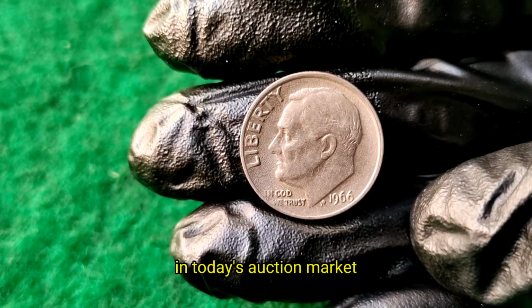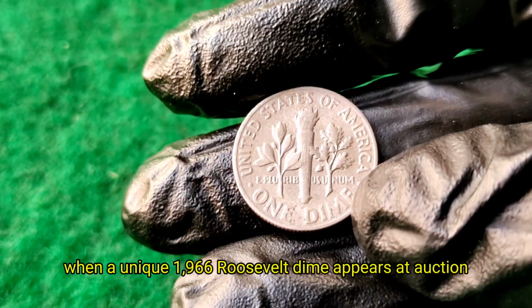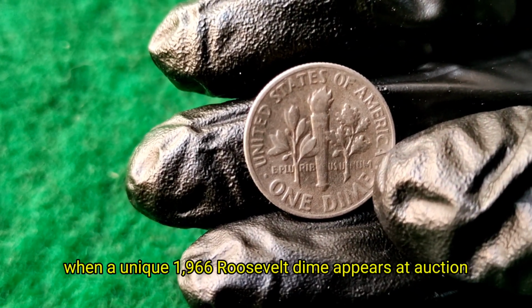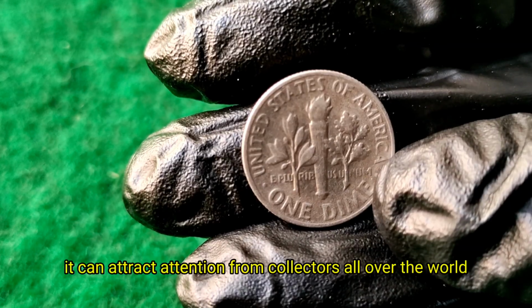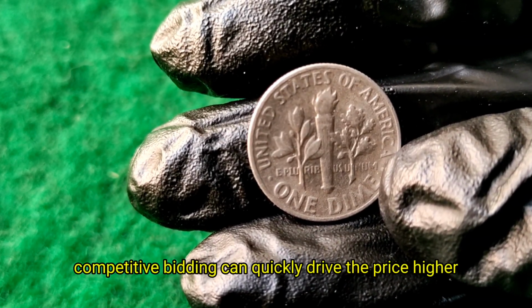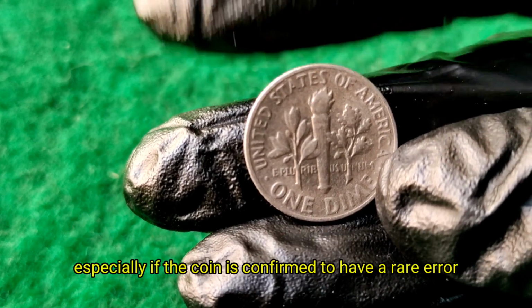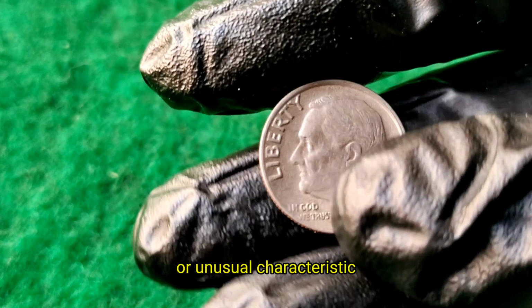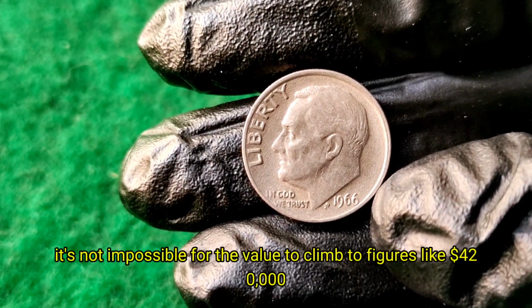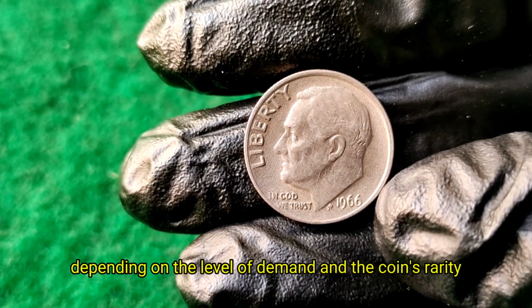In today's auction market, rare coins regularly achieve surprising prices. When a unique 1966 Roosevelt dime appears at auction, it can attract attention from collectors all over the world. Competitive bidding can quickly drive the price higher, especially if the coin is confirmed to have a rare error or unusual characteristic. In such cases, it's not impossible for the value to climb to figures like $420,000, depending on the level of demand and the coin's rarity.